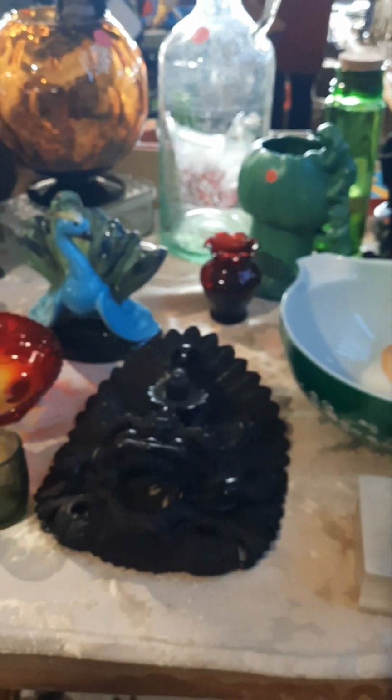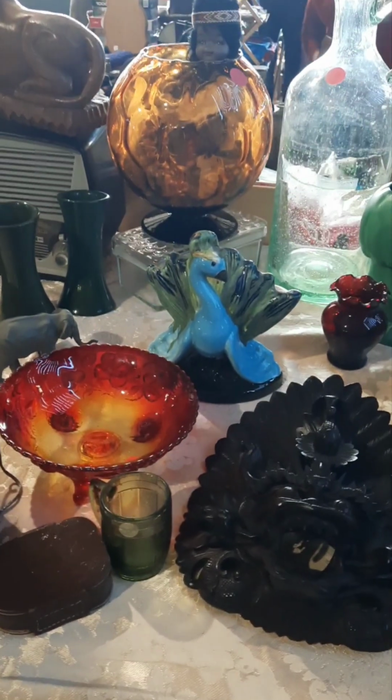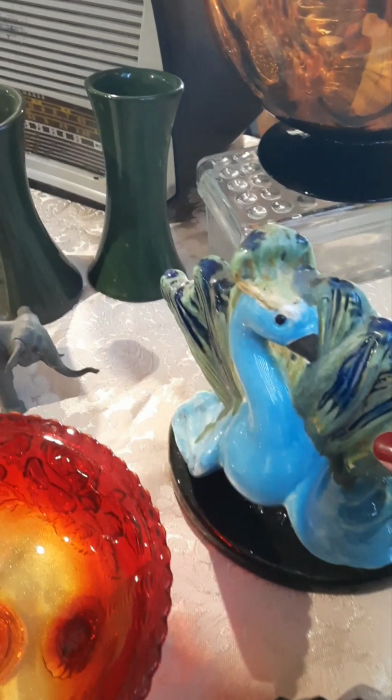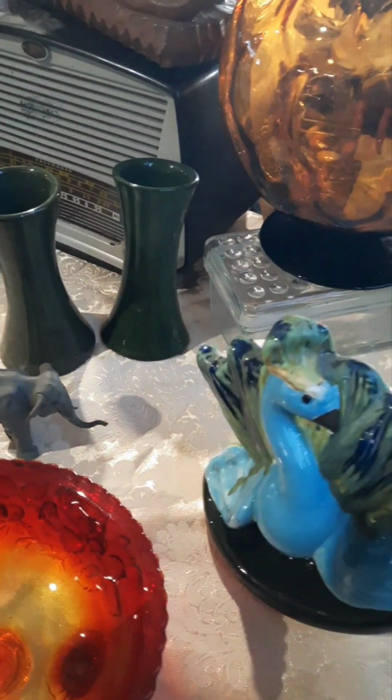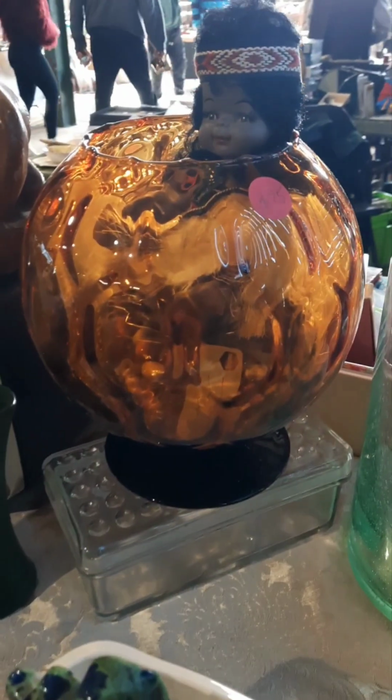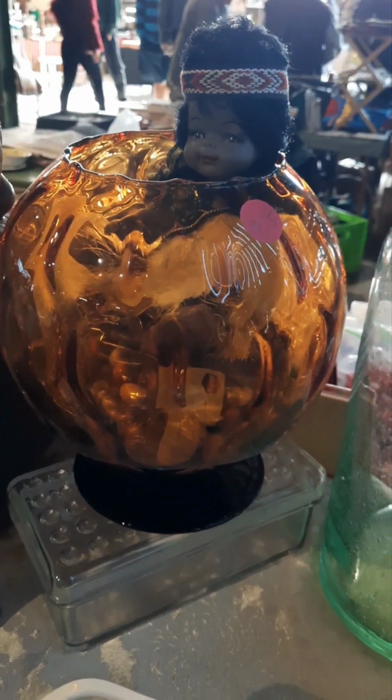Jackson's tapping me and pulling me, and I'm just like, I'm gonna fall over. This is cute, the peacock. Yeah, the peacock. I thought this was a mask. I thought that was a mask too. It's because the eyes put me off. That's cool. That is cute.